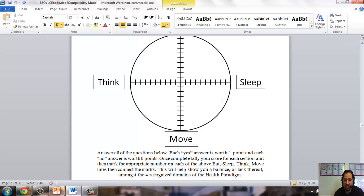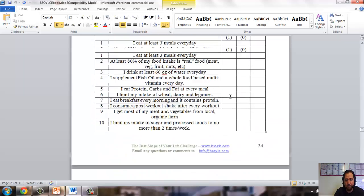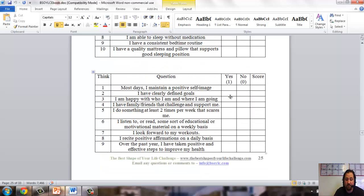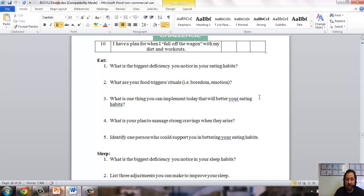So fill that out, and that'll kind of give you how round is your wheel, and then how big is your wheel. That's kind of what we're looking at. We want it to be big and round, to put it very simply. And it'll help ask you some questions that maybe you haven't thought about. Okay, so you have your move, your eat, your sleep, and your think. All right, so do this before you start the challenge. And then here's some other questions to really help get you focused.